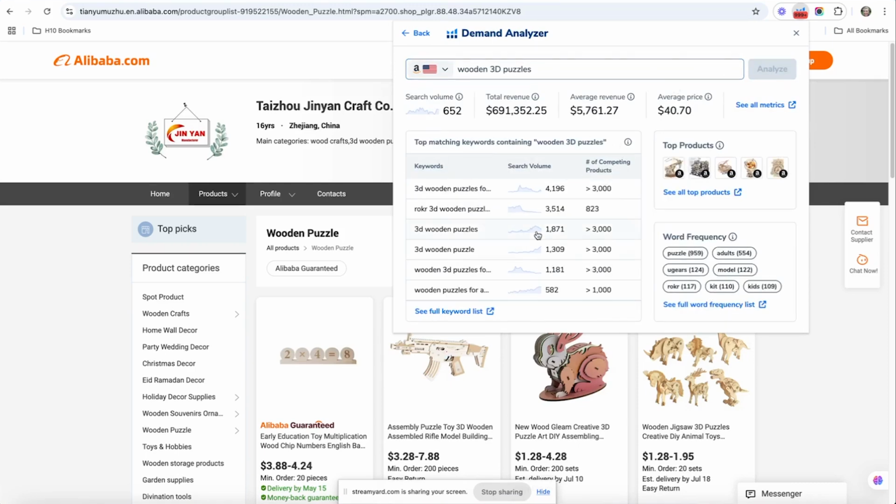Okay, so this pulls up the Amazon data. It's going to show the actual search volume is kind of low. Total revenue for that is close to 700,000 a month. Average revenue for a seller is 5,000, but you can see these keywords here. It looks like there's a pretty good search volume for 3D wooden puzzles, and some other keyword terms. So that is something you can actually expand and go to Cerebro to find a little bit more if you wanted to.